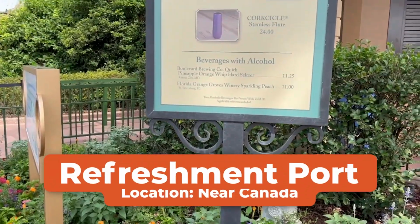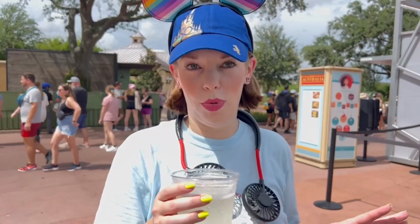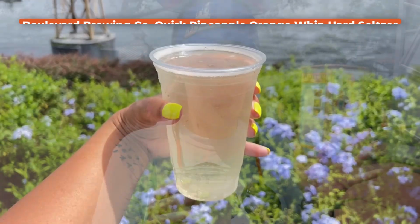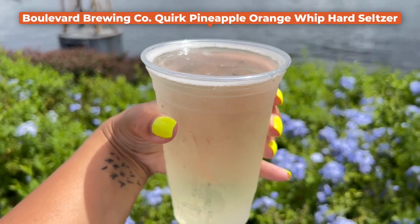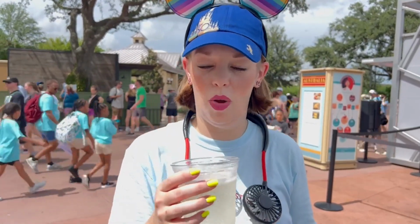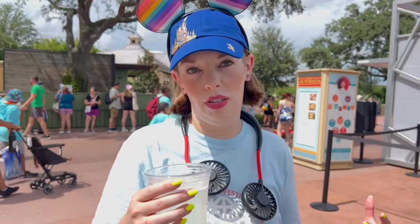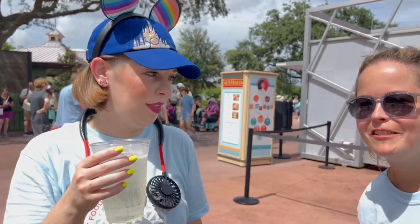So this is the pineapple orange with hard seltzer, and I am not a seltzer person or a dreamsicle type of fan, but this is very good and it's very refreshing. So if you want something light on a hot day, definitely recommend this. You won't feel bloated and gross after drinking it, so definitely get this. It's from Refreshment Outpost. Port.